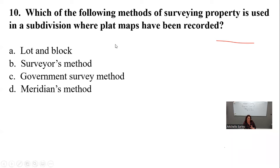The minute you see method of surveying property and the word subdivision, you are looking for lot and block. And I know I keep saying it, but a lot of people, especially when we're adults, wonder how do I study? Should I read? Should I take practice tests? I would do all of those things, but I would also make flashcards because it's such an effective way to remember a lot of really boring, useless information. Again, when it says surveying property, and you see the word subdivision or the word plat maps, any of that, lot and block. Go in there and just have that point locked down because it's 100%, you're gonna see it.